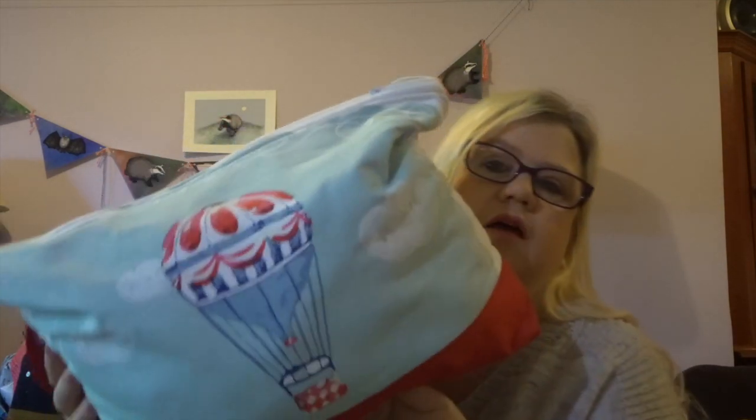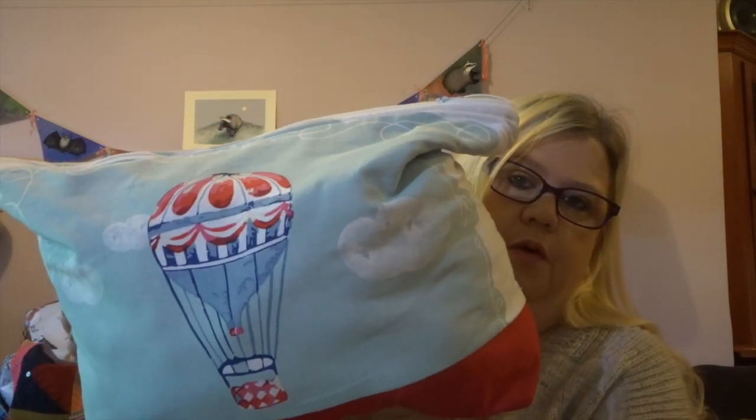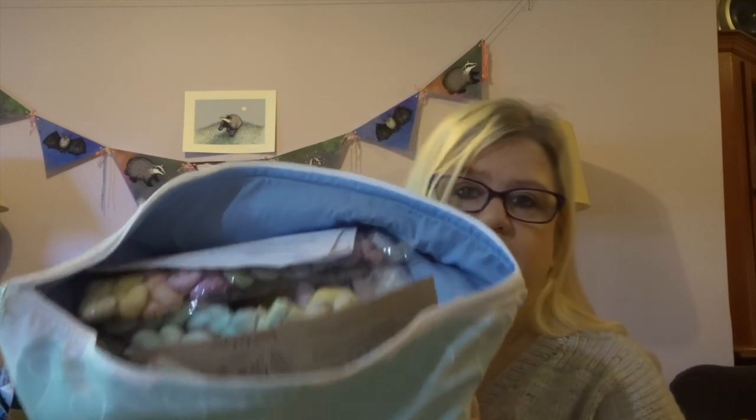So the rest of the minis are hanging out in this giant bag from So Beautiful by Nicola, who is a lovely bag maker. And this is a giant bag. It's got so many minis in here. But in here are all the minis I am planning on using, of which there are a few. Can you see them all?